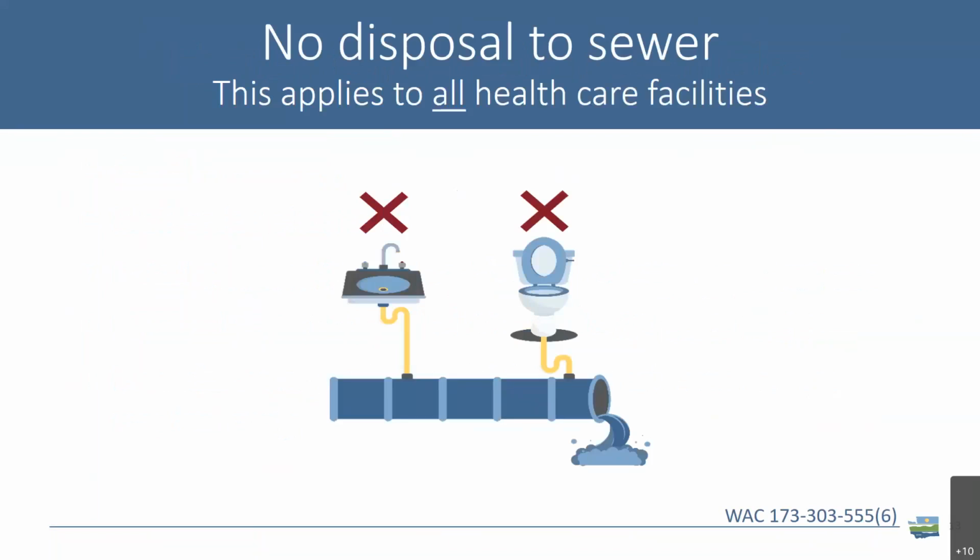For those that do meet the definition of a healthcare facility, it's important to know there is a sewer prohibition. It went into effect nationwide in August of 2019. The sewer prohibition applies to all healthcare facilities and means that you cannot dispose of dangerous waste pharmaceuticals into a drain that leads to a sewer. This prohibition includes state-only dangerous waste pharmaceuticals. For more details, this sewer prohibition is available in Section 555, subsection 6.